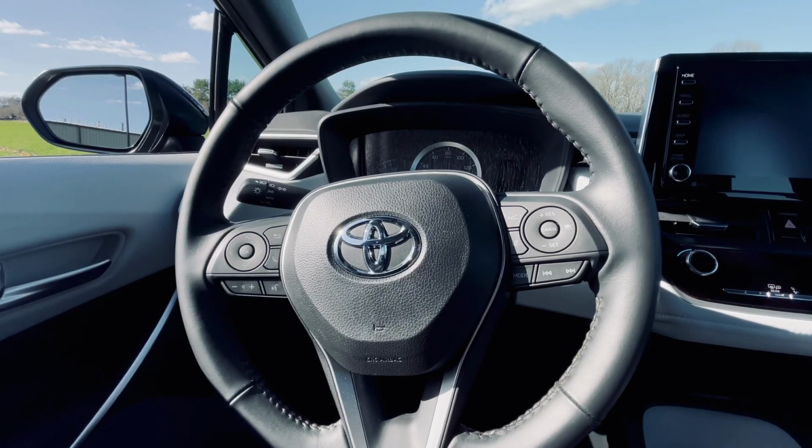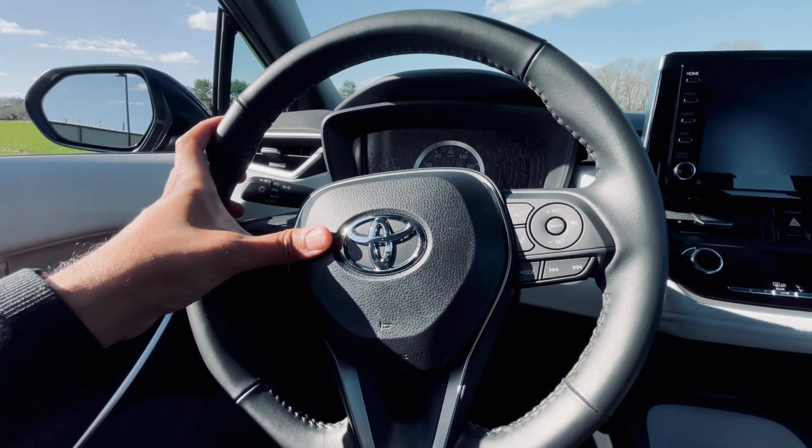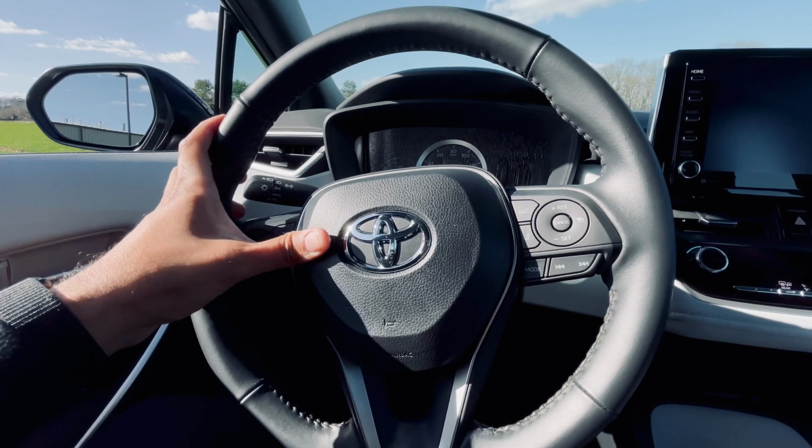Let's hear the horn sound of the 2021 Toyota Corolla Apex. I'm not expecting much at all. And yep, I was absolutely right. Not scaring anybody.